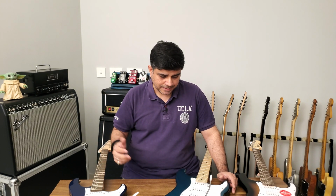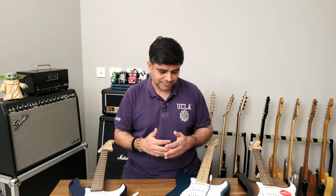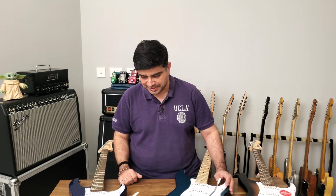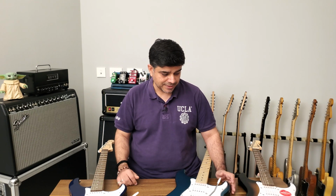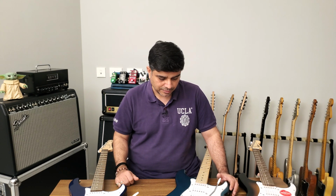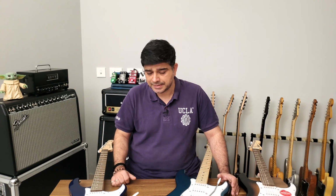I went on the site, okay, to find out what pickups were in each of these guitars. I'm pretty sure they're all ceramic. I'm pretty sure they're made in the same factory. So, you know, not expecting too much tonal difference, to be honest with you. These two are made in Indonesia, so I'm pretty sure they have the same pickup manufacturer. This one's made in China, so, you know, might not be as good as these or that one. Not too sure about this. We're going to find out. Let's get to it.